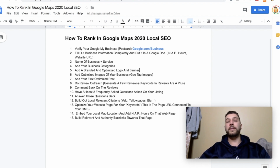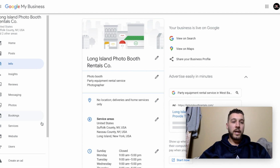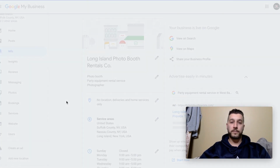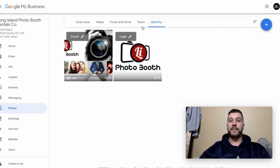We're going to go into that now. Add a branded, optimized logo and banner. So we're going to jump into this. If you go over to photos, you're going to see under identity, right?